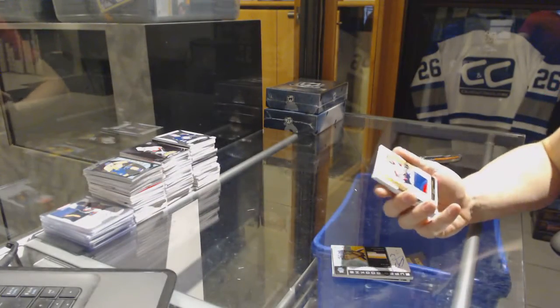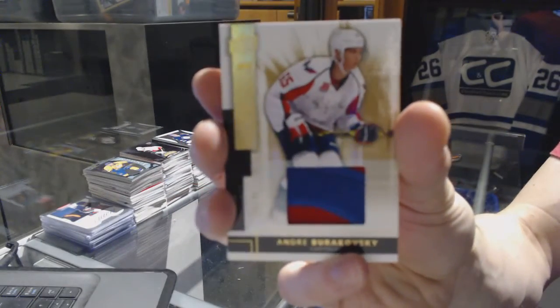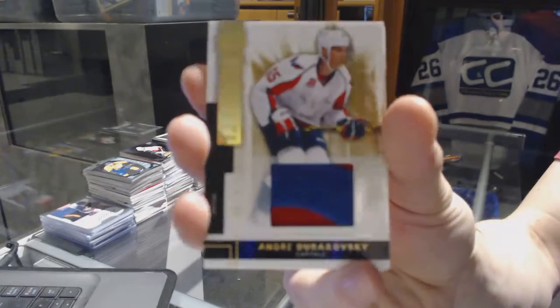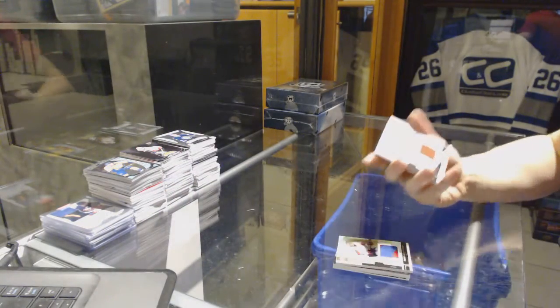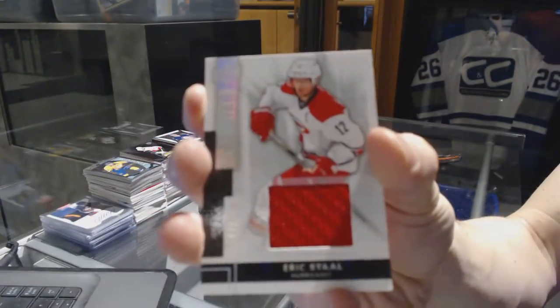We've got a two-color base patch, numbered 8 of 25 for the Washington Capitals, Andre Burakovsky. 8 of 25 for the Capitals, Andre Burakovsky. Base jersey, numbered 125 for the Carolina Hurricanes, Eric Staal.